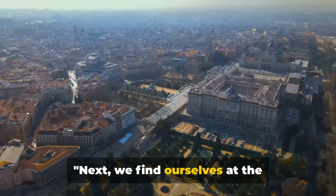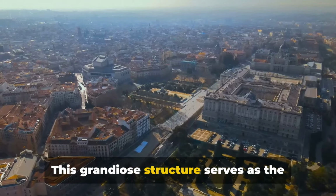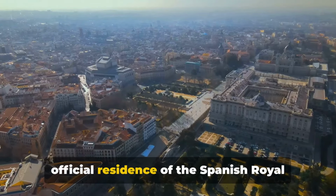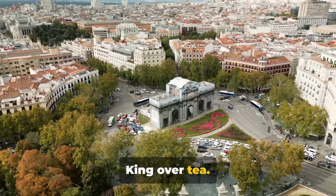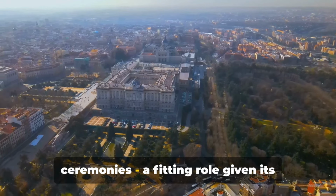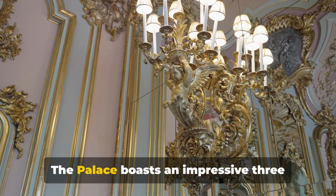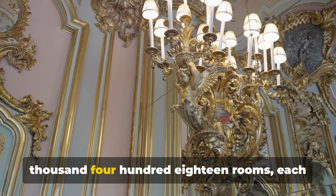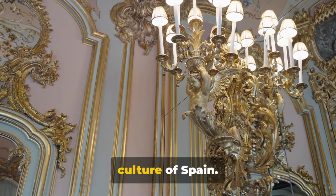Next, we find ourselves at the magnificent Royal Palace of Madrid. This grandiose structure serves as the official residence of the Spanish royal family, but don't expect to bump into the king over tea. The palace is primarily used for state ceremonies, a fitting role given its regal air and stunning architecture. The palace boasts an impressive 3,418 rooms, each one a testament to the rich history and culture of Spain.